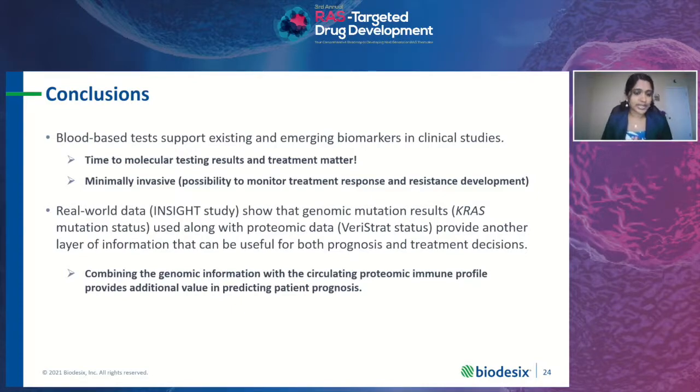And the real world data that I presented from our INSIGHT study shows the value of combining these two different aspects of a patient, both the genomics as well as the proteomics, to provide another layer of information that can be useful both for prognosis as well as for treatment decision making. And having a glimpse at that patient's immune profile and looking at the proteomics is a really valuable addition.